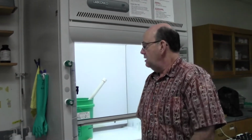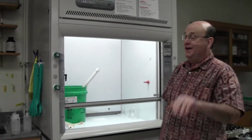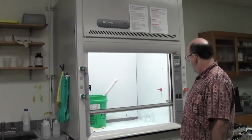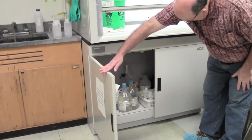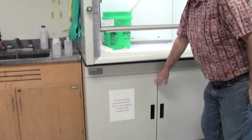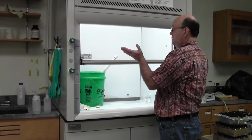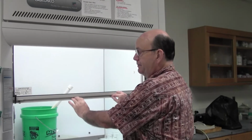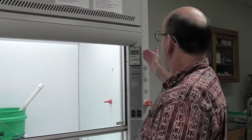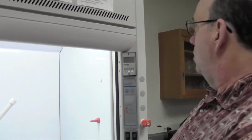This is an approved fume hood for hydrofluoric acid, HF. We have approved storage under the hood. We have a sash height limiter so that the hood can only open to a height which will keep the face velocity in the desired range. And we also have a flow alarm if the face velocity should fall too low.